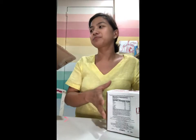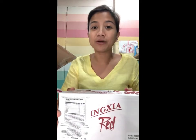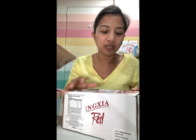So sobrang generous ni Young Living with Essential Rewards. Kasi imagine, for example, me, no? Right now, I'm gonna show you what I ordered first, before I share with you kung ano yung mga free oils and how much that costs. Kaya sinabi ko, sobrang generous nila. Usually, every month, I already order Essential Rewards. Why? Because we drink Ningxia Red every day. Me and my husband. Or minsan ako lang. Or minsan my kids.